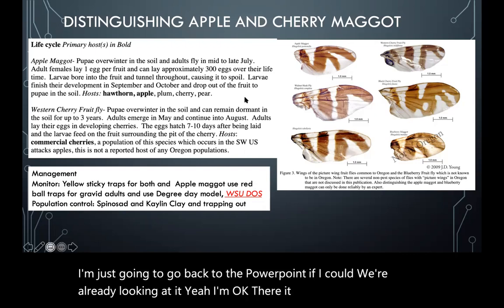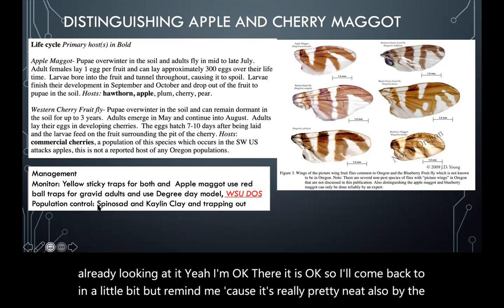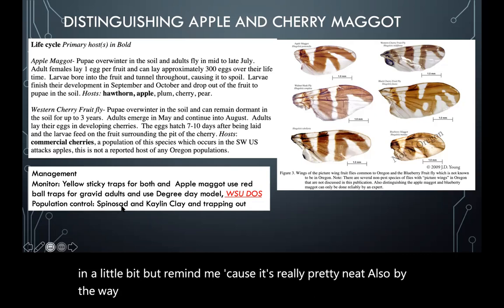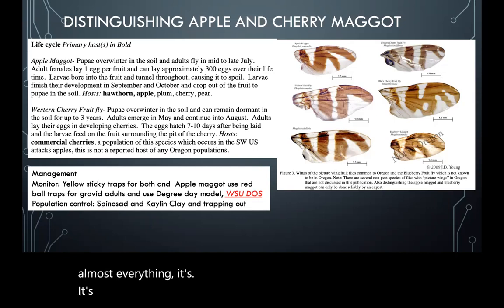Okay, so I'll come back to that in a little bit, but remind me because it's really pretty neat. Also, by the way, spinosad also works on cherry fruit fly. It works on almost everything. It's a good compound, but you get resistance pretty quickly.